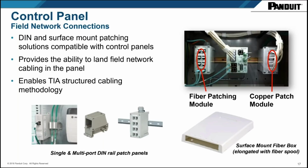For Panduit, there are devices specific to fiber and copper. They're all modular jacks, and they all use a common mounting method. So you can switch up exactly what you put in those boxes.